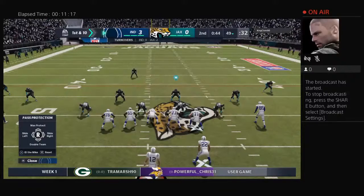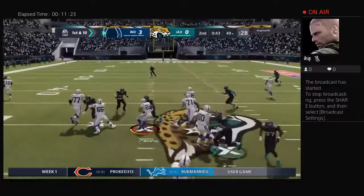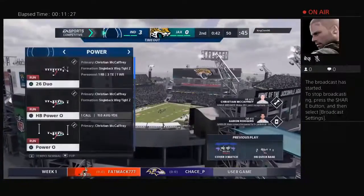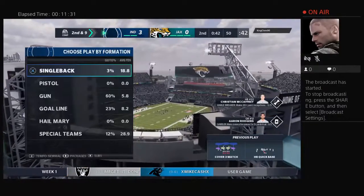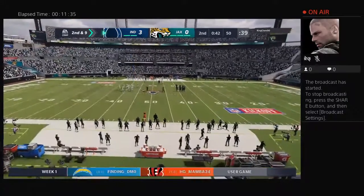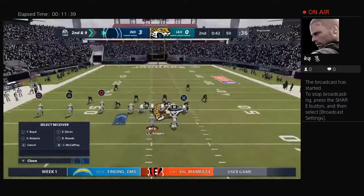They've got good starting field position as they come up here 1st and 10. Just shy of midfield at the 49. They start on the ground with McCaffrey. And just 1 yard here from the 49 to the 50. The Colts going to use the first of their timeouts as they'll stop it with just over 40 seconds to go in the first half. Now it's 2nd and 9.